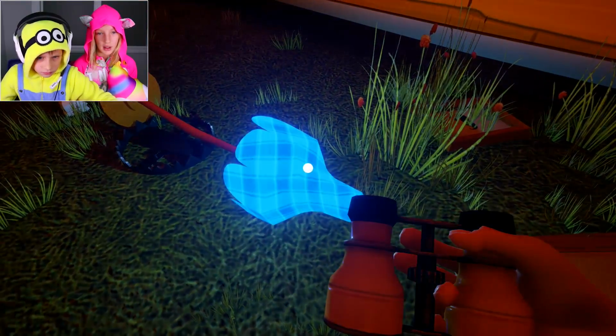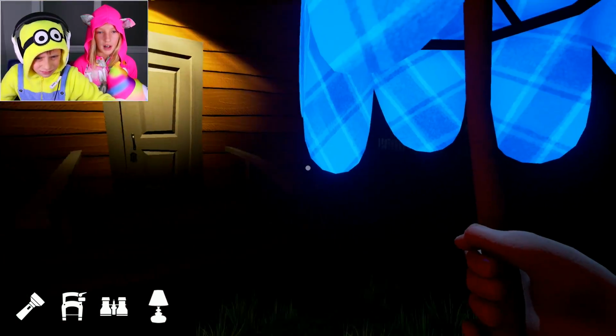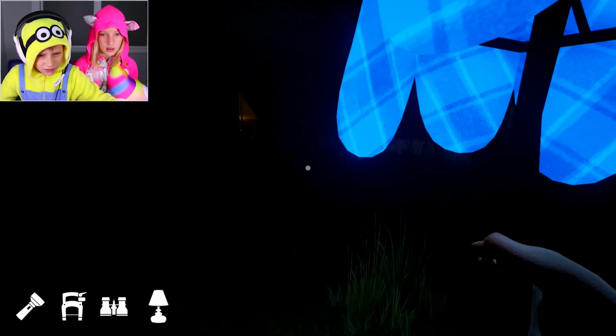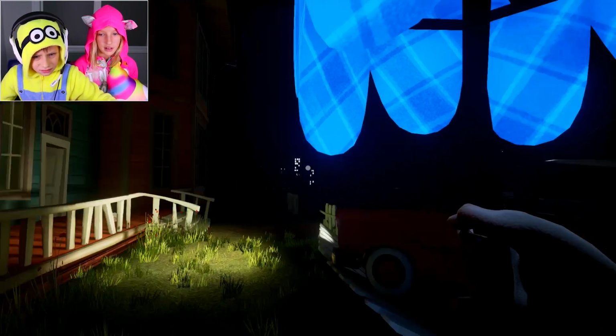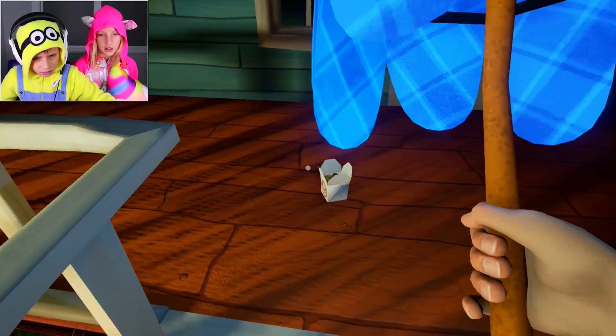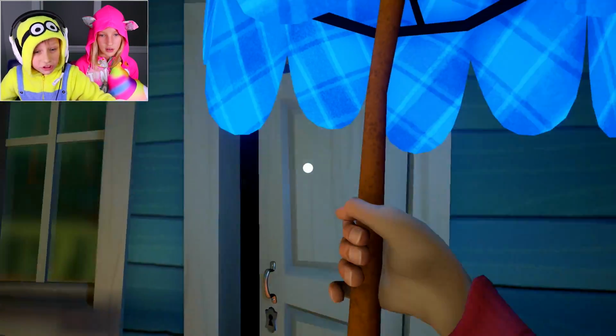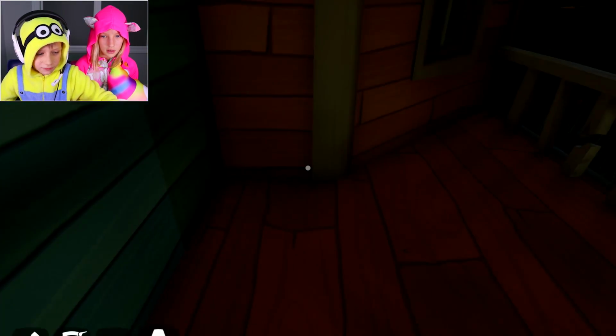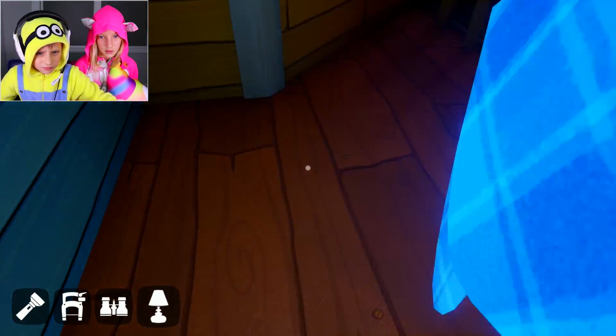Come over here, Bluey. All right, now what are you gonna do with that? It doesn't really create light. It's just your best friend. Oh, there's a bucket here. Look. Grab the bucket. I need to put something down.